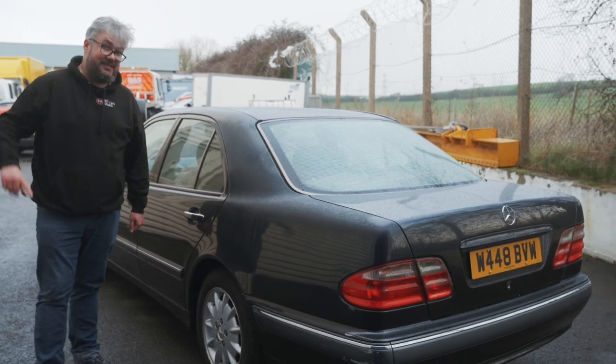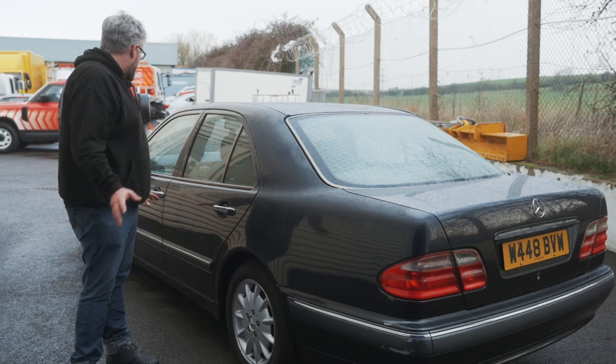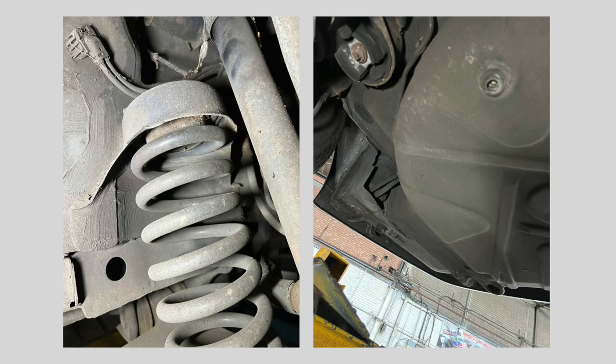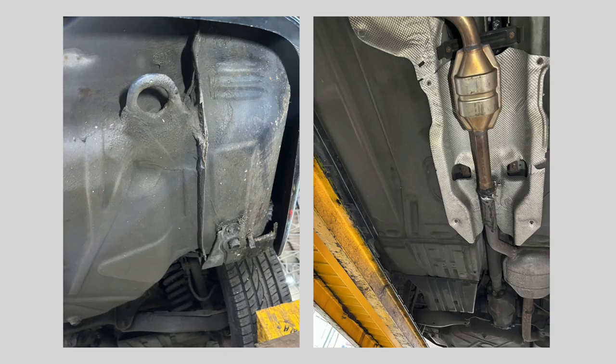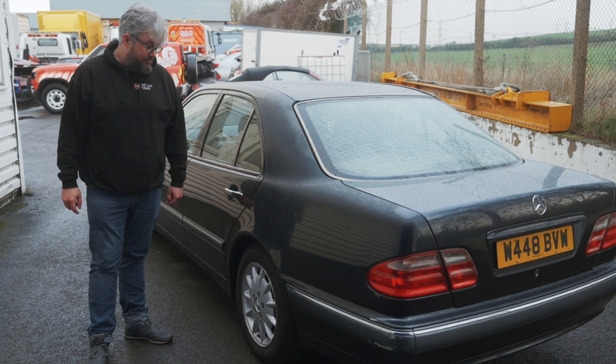Luke here at Loudon has had it up on a ramp. I'll show you some pictures now of it underneath. All the spring perches are good. They're notorious for rotting there, but there's no rust on this car at all underneath. It is rock solid. Like I say, 90,000 miles, one owner from new, and it doesn't look like it's done a lot of travelling in winter, going off the condition of it underneath.